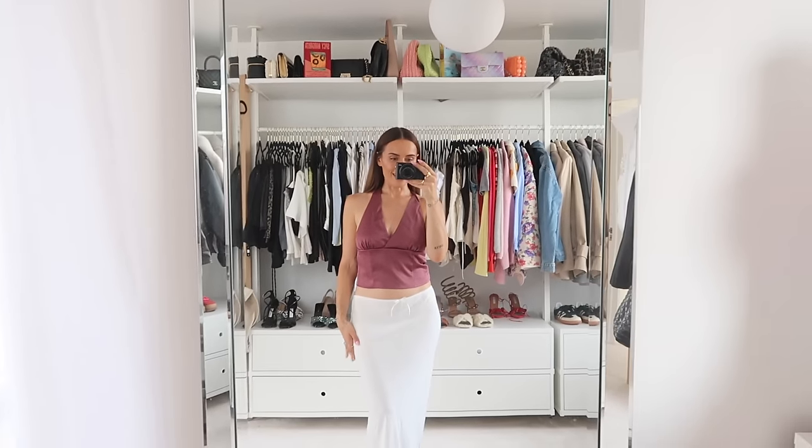This is much better, this is much more of what I had in mind. I could also wear this a little bit higher as well, so it's really not booby at all. Really, really happy with this. I think it's such a nice color. This is a gorgeous, gorgeous color. I'm really happy with this.